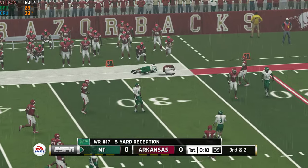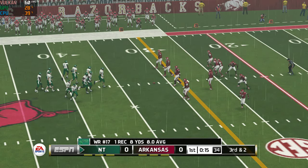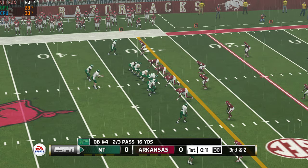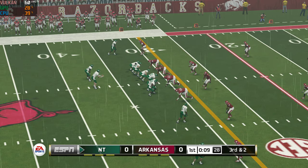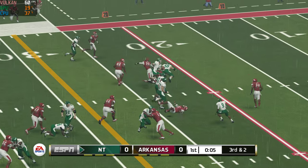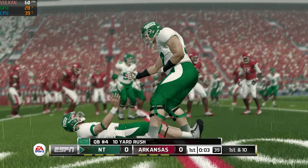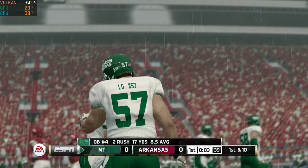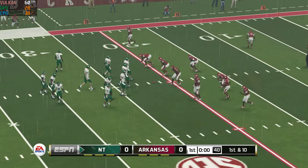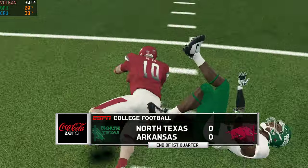And they push him out at the 32. And now he's got room to run. A nice third down conversion there. This offense has a tendency to run the football in this situation, as you can see, with good reason. We've played one quarter. Still no score.